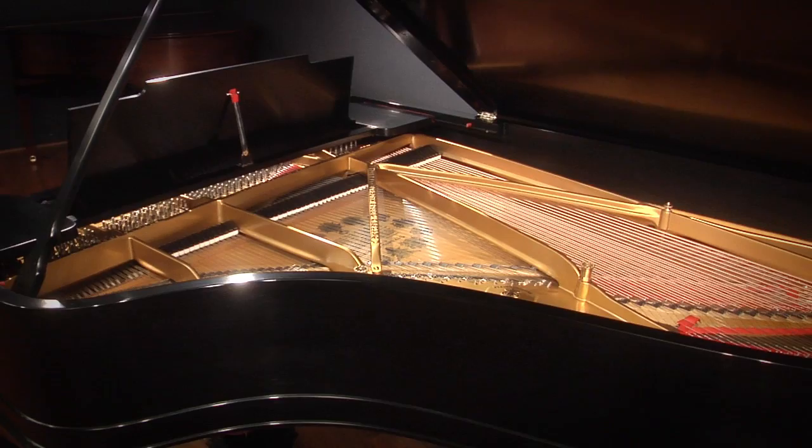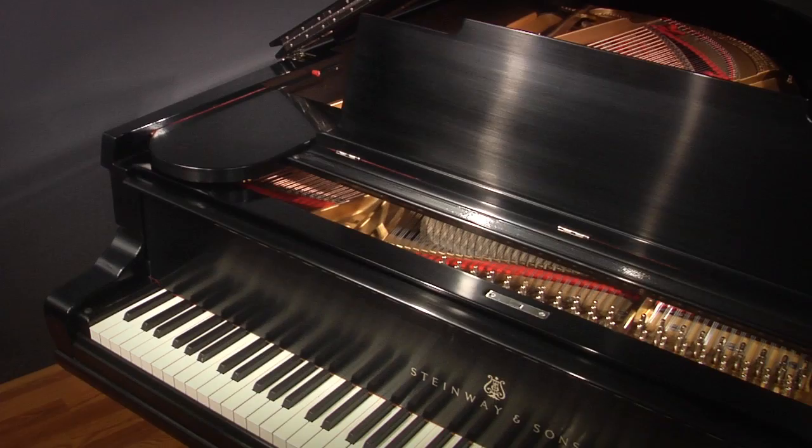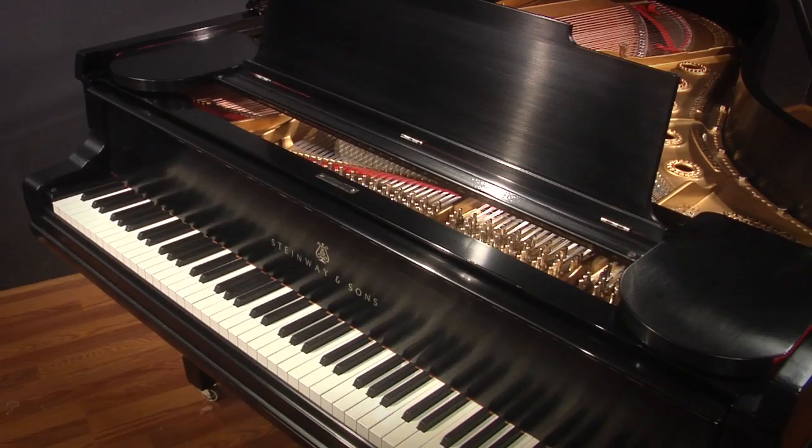We've added a new pin block, strings, tuning pins, and reglazed and re-stenciled harp. We've also thoroughly restored the action, including new Steinway hammers, and the cabinet has been completely refinished in a premium hand-rubbed satin ebony finish. It's a wonderful musical instrument to play. It has a rich and warm tone that fills a room of any size. We hope you enjoy it.